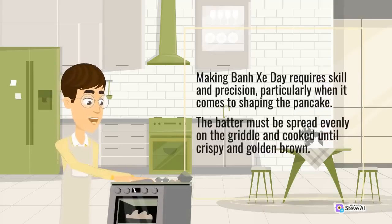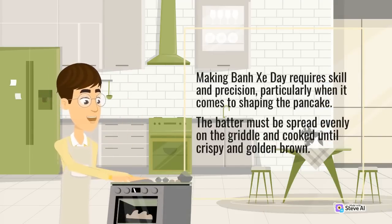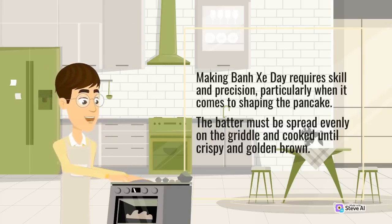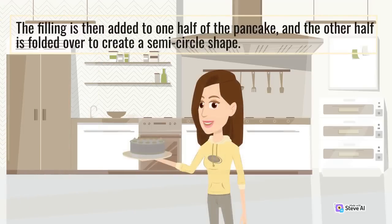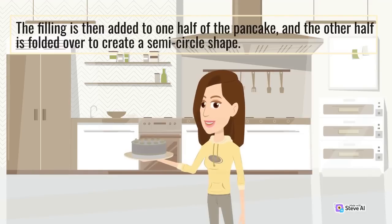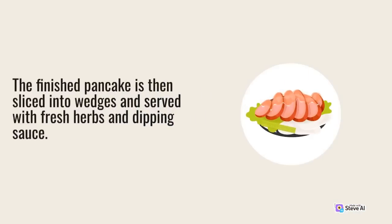Making Banh Xi Day requires skill and precision, particularly when it comes to shaping the pancake. The batter must be spread evenly on the griddle and cooked until crispy and golden brown. The filling is then added to one half of the pancake, and the other half is folded over to create a semicircle shape. The finished pancake is then sliced into wedges and served with fresh herbs and dipping sauce.